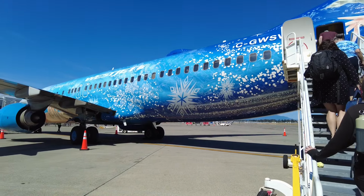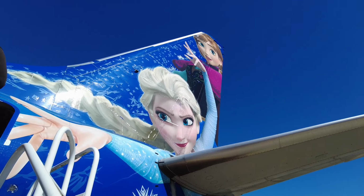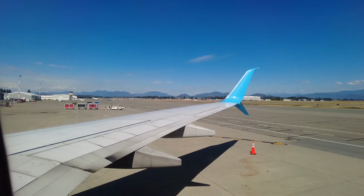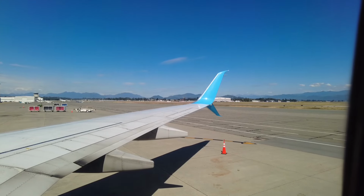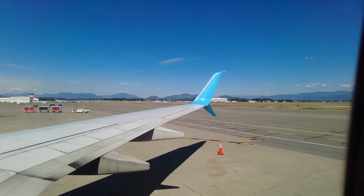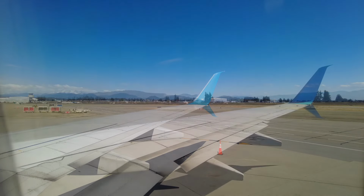I think boarding with both front and rear doors should be done more often. I found the boarding process very quick and efficient. Today we're in seat 21F, situated right behind the right wing. Welcome on board. For everyone's safety, all carry-on items, including laptops, must now be securely stowed either under the seat in front of you or in an overhead bin.